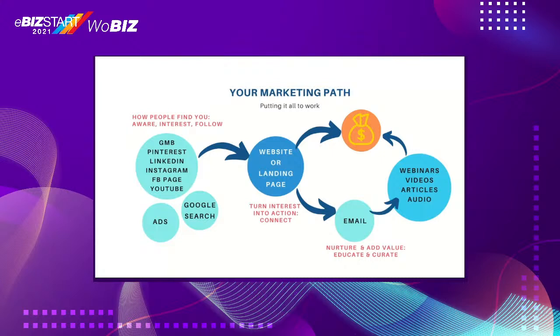So when people find you on GMB, which stands for Google My Business. Okay, so they find you on the left side. You see there's the Pinterest, LinkedIn, Instagram, Facebook page, YouTube, ads, Google search. So this is how people find you, how they are aware of you, and how they follow you. And after that, you must take them to the website or even to a landing page, because this is the chance for you to turn that interest into action, which means that you are connecting with them, right?